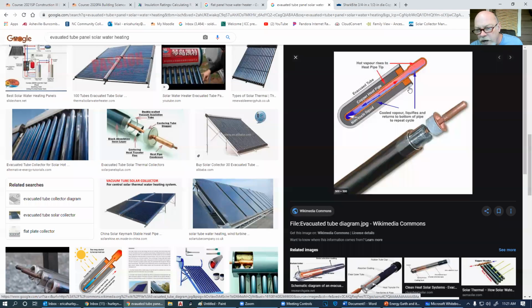And here's another version of it. So the air between these two pieces of glass is a vacuum. And you have this little heating rod that goes down there, and it has some non-freezing fluid in it called propylene glycol. Now, what is propylene glycol? Propylene glycol is that orangish, yellowish, pinkish looking liquid that you buy in gallons to flush through your RV so that you don't have water in your pipes and it doesn't freeze.